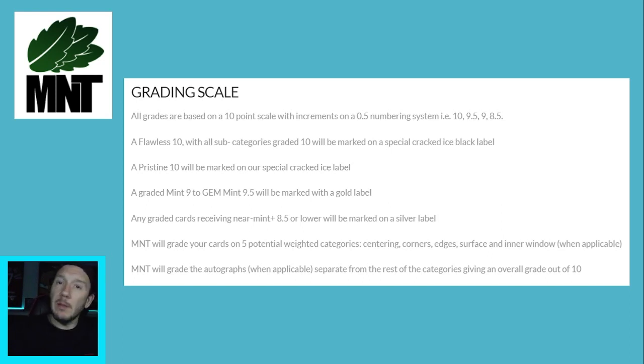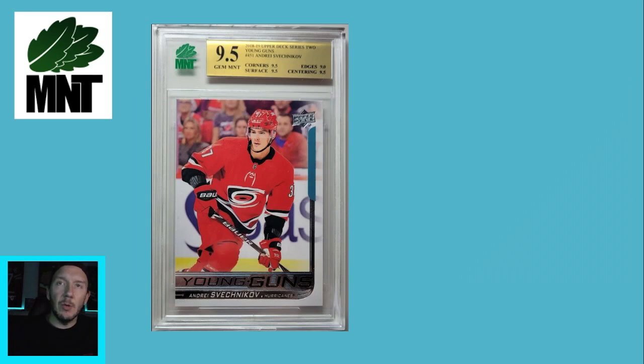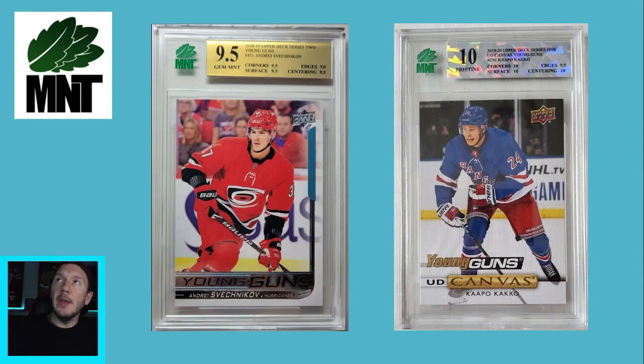The 9.5 gem mint is the standard, you know, gem mint card. That's their grading scale. We'll take a look at their slabs. So pretty nice slabs. You know, I like them. They certainly have the font going on, the BGS style of look, and then they have the MNT logo there, where otherwise there would be a BGS label, but looks like a nice slab. I've never held one of these slabs, so I don't know how the quality is or how the shininess of the slab is. But that's your MNT 9.5, and then we'll take a look.